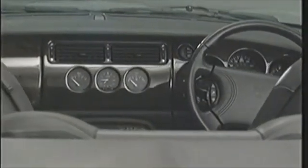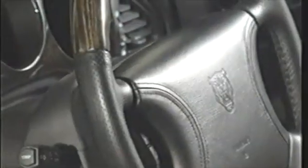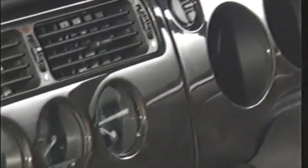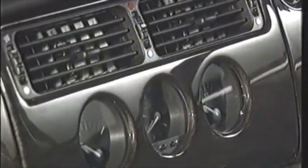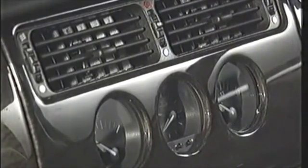The ergonomic design of the Jaguar XK8 allows comprehensive information to be clearly provided. The major instrument cluster contains the speedometer, tachometer, fuel and temperature gauges. The center cluster contains the oil pressure gauge, analog clock and battery condition indicator.